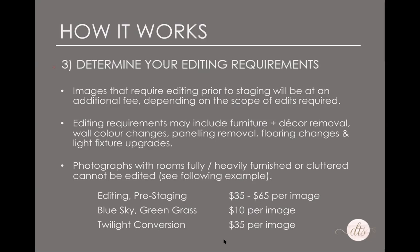There is an additional fee for editing, obviously, as this requires a lot more time. So editing prior to staging is anywhere from $35 to $65 per image, and it really depends on the scope of the edits. If they're really minor edits, then it doesn't take a lot of time.